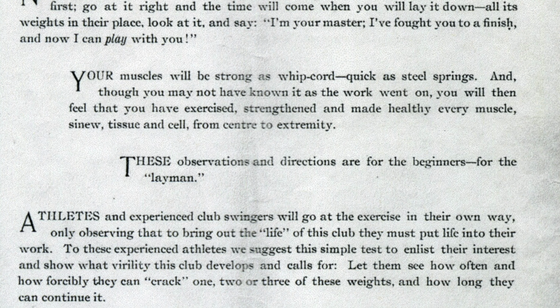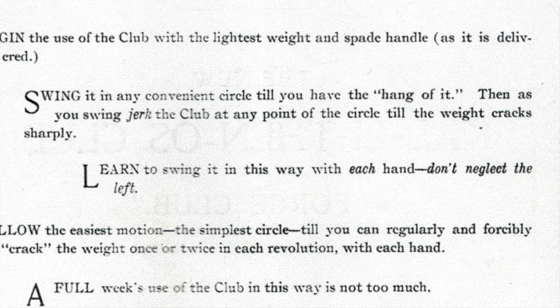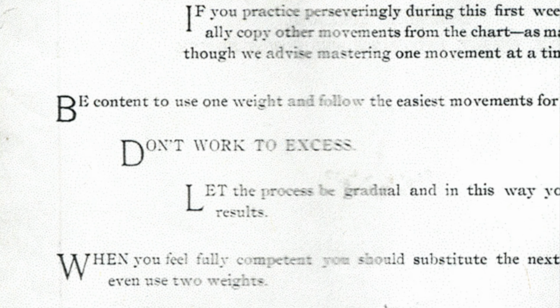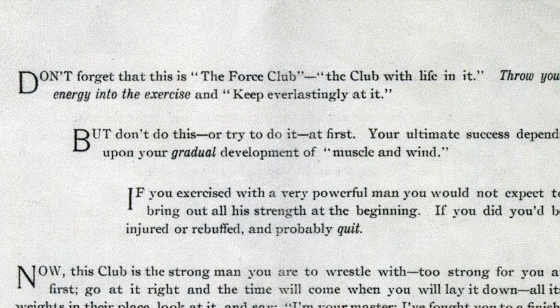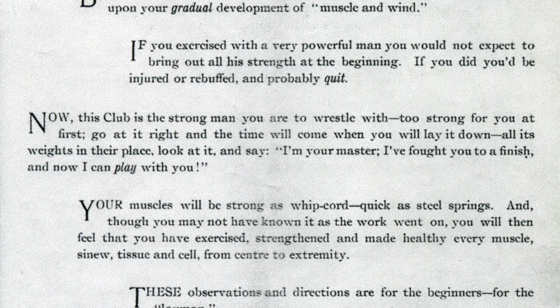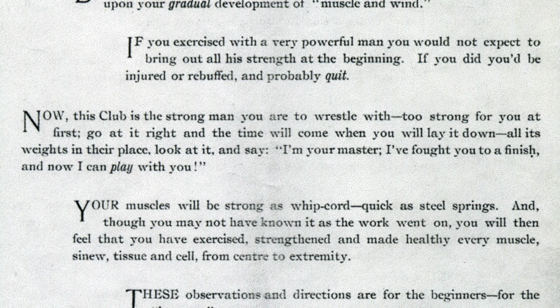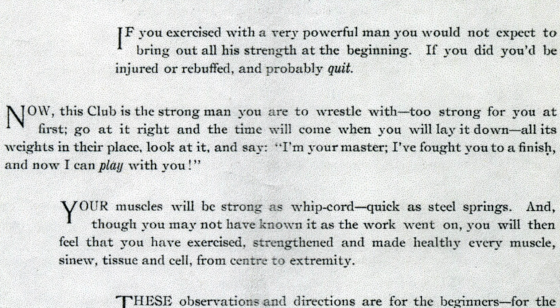So basically, the author gives you a few pieces of advice and some tips, most of which are rather vague. Some examples being, quote, "Swing it in any convenient circle till you have the hang of it. Don't work to excess." Well, okay, but what does excess mean exactly? "Don't forget that this is the Force Club, the club with life in it. Throw your energy into the exercise and keep everlastingly at it. Go at it right, and the time will come when you will lay it down, all its weights in their place, look at it and say, 'I'm your master. I fought you to a finish, and now I can play with you.'"